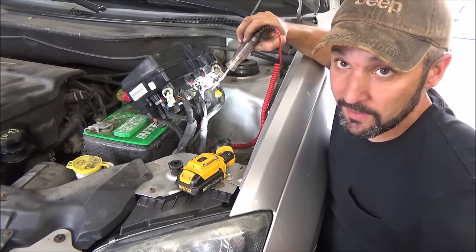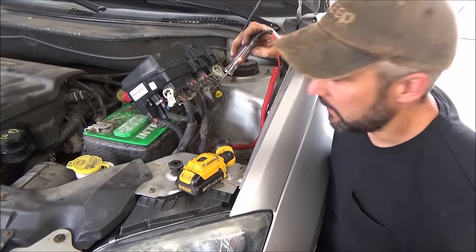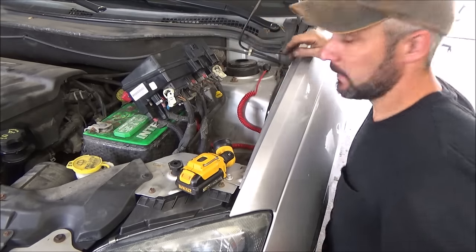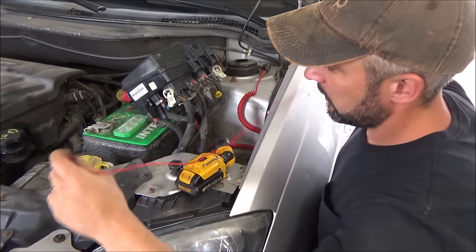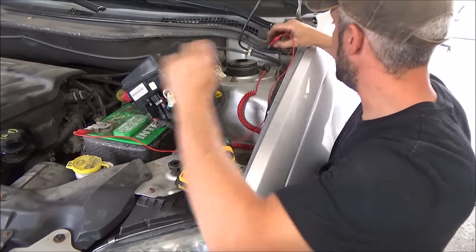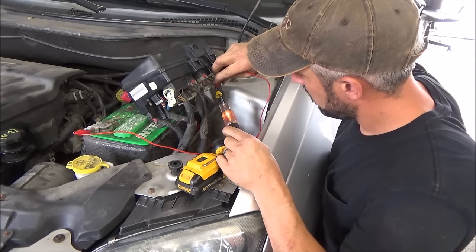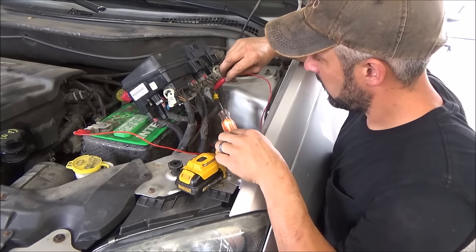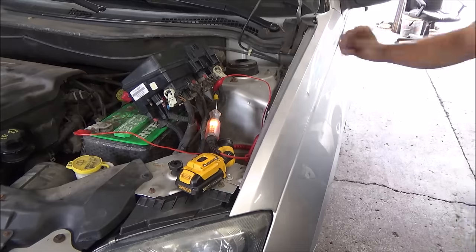I hear some relays clicking in there. Hope you can see the intensity of this light on the video. Good? Bad. Got our jump wire here. Probably should be using a fused one, but I'm not. Now we have a good ground. Let's see if the horn works.